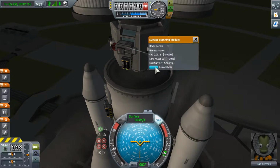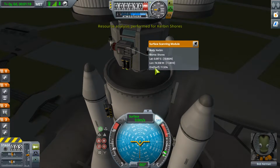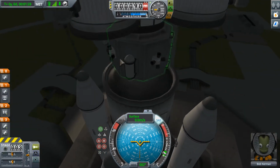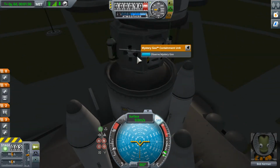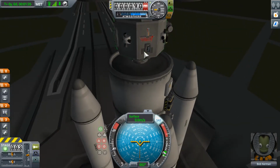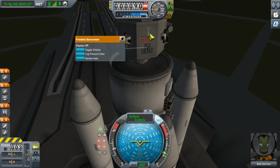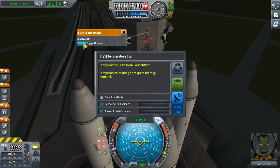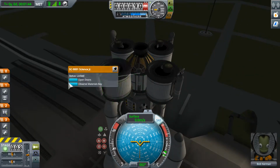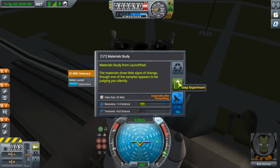So let's do this surface scanning module here. And it says our biome is shores, and it tells us how much ore there is, I guess. So you could mine fuel from that or something. Let's observe this mystery goo. Sure. And we brought along a barometer and a thermometer, you know, the whole complement of scientific instruments here, as well as a Science Junior on our lander chassis here. So let's grab all that. Sure.